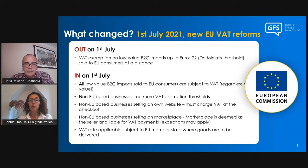Which meant that if you were selling via your own website, you have to be able to charge VAT at the point of checkout and collect VAT. Similarly, if you're selling on a marketplace, then the marketplace is deemed as the seller and the marketplace is liable for VAT compliance and payments. If you're selling in both places, you're still going to be liable for VAT on the sales on your own website.